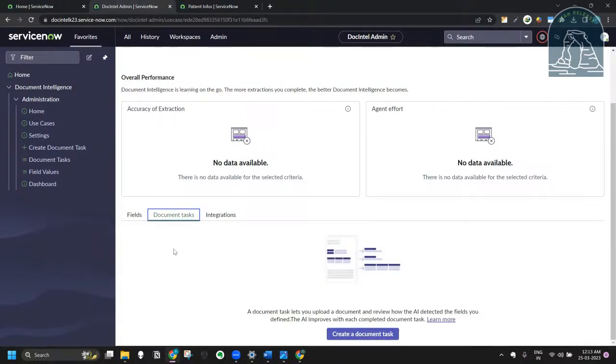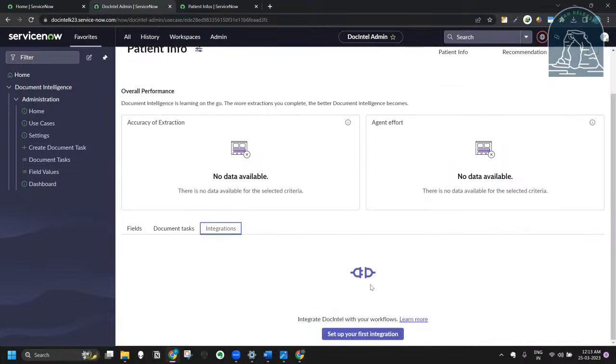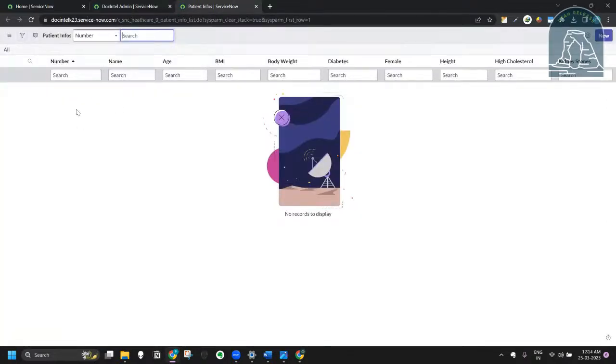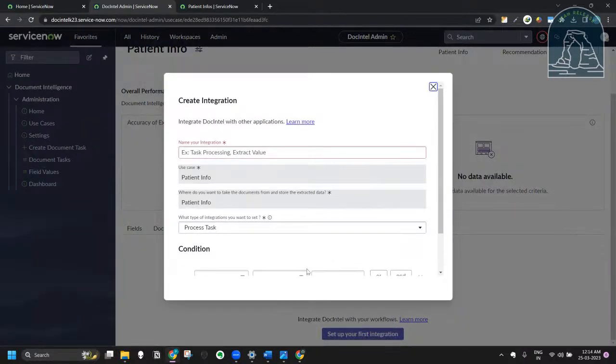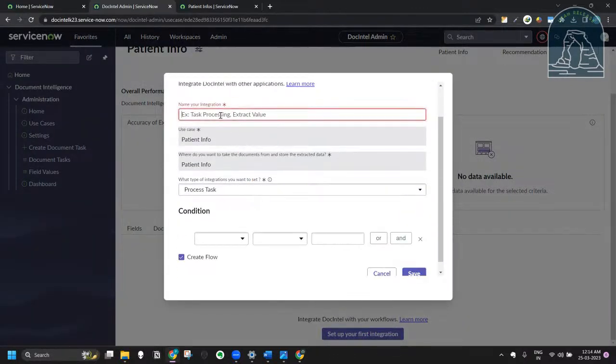Before I go into this, I'm going to go to the integration tab. Once you parse a document, it goes into this field value table. I want to store this in our patient info table, so I want to create a record there. So I'm going to set up the integration first. Let me click on setup, and I can say process, process doc. I'm really bad at names, so apologies for that.